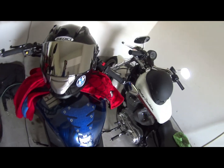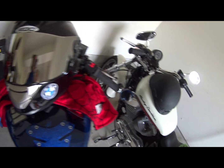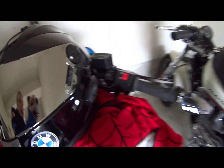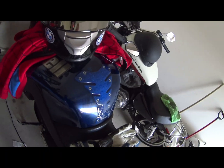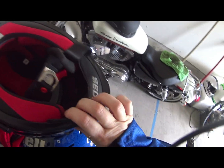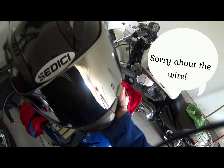I got my Sedici Iridium shield back on my helmet, very, very easy, man. This is the Sedici Strada Parlare. Comes with the Senna Pro unit. So if you're interested, man, this thing is incredible. Hang on a second here. I can flip it around to show you the inside. Look at that, man. You got a nice chin curtain. You got a microphone in there. You got built-in speakers. I added the BMW decals. Yeah, it's just a sexy helmet, man, all the way around.